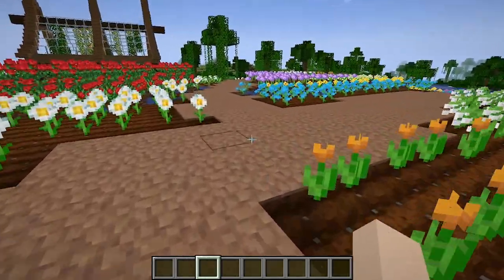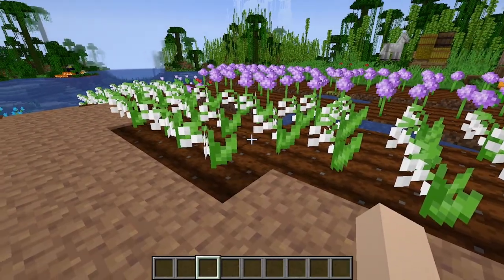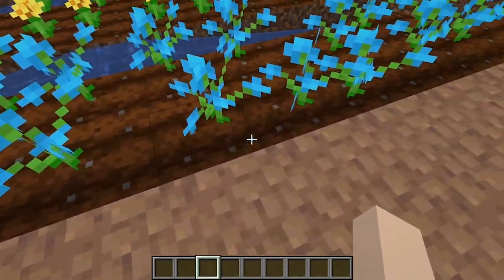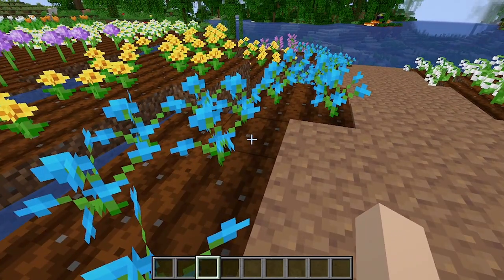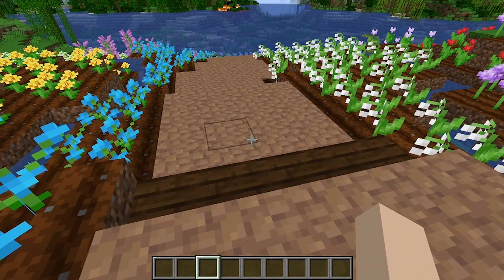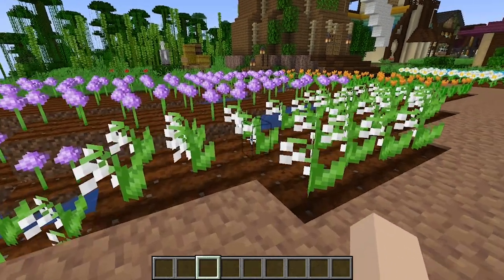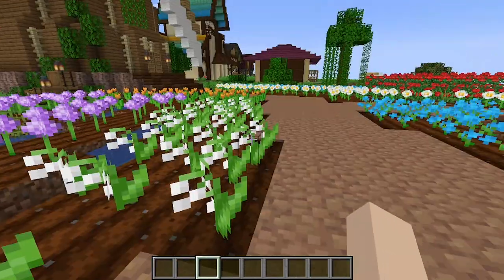But these flower fields, they took forever, especially because I did myself the disservice of deciding that I wanted farmland. Which made this take 10 times longer and I had to put water in. But it's fine. It looks pretty and I like it.